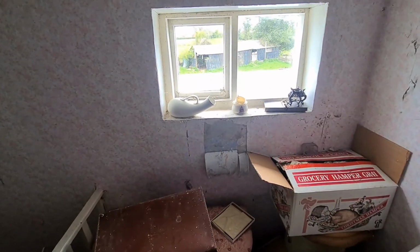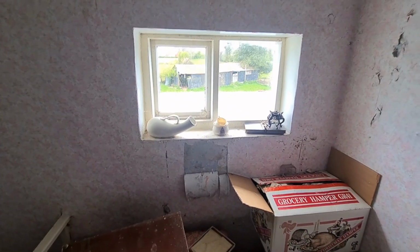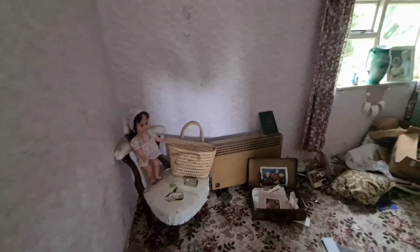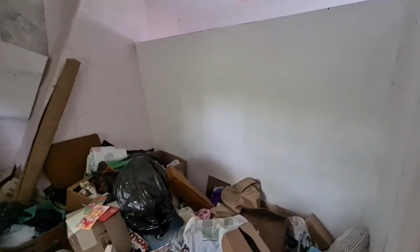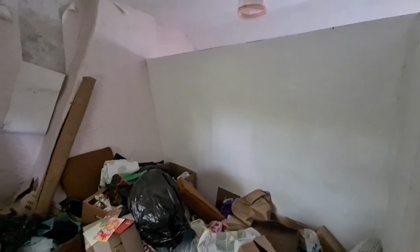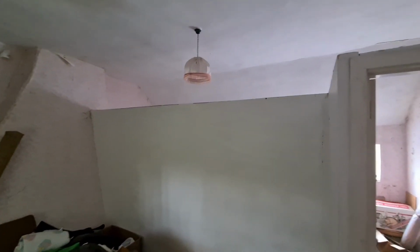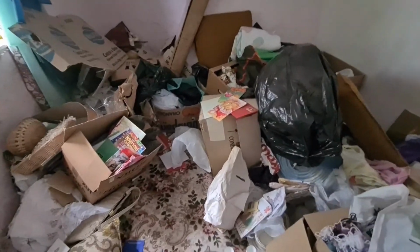All things in the window. A wee pot there. Seen a few of them around, haven't we, ladies and gents, on my videos just lately. Wow. So this must have been like two rooms split in half, maybe. I'm not sure. As you can see, it's partitioned off. And there's all stuff in this room too. Everywhere you look, you name it, it's in here.